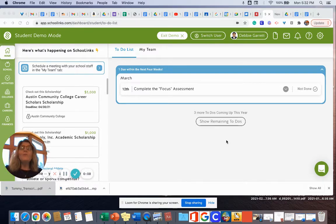I know that we will be using this a lot over the next few months and into your senior year. So I really want to make sure that you have a good grip on what's going on with SchooLinks. First of all, a reminder about how to log in. Click on your icon or go to schoollinks.com and log in with Clever.